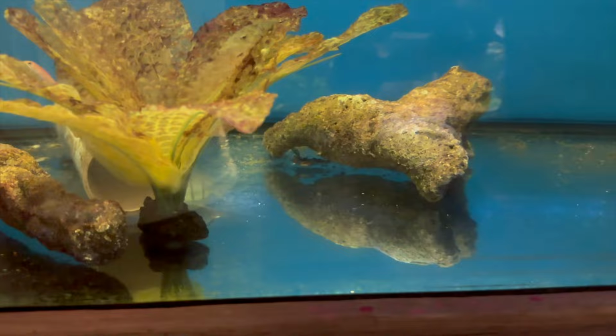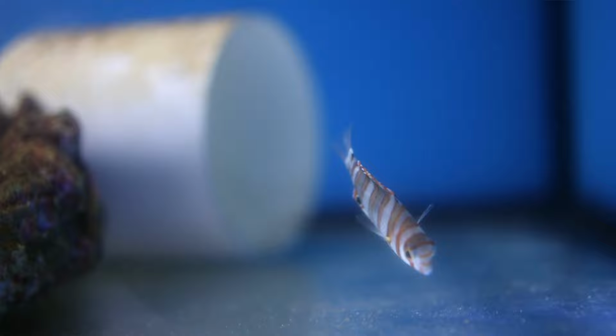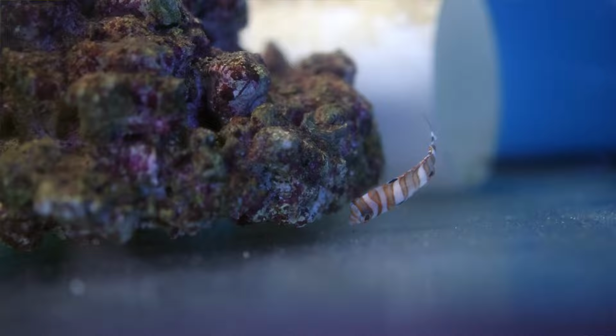Nice and peaceful. Clean and rust, convict tang. We got a tiny baby harlequin tusk. Oh wow. I've never seen anything that little before. Super, that is super gorgeous. Cute. They are funny how when they're juvenile, they're basically black and white. And then as they mature, they get all of those beautiful harlequin colors.